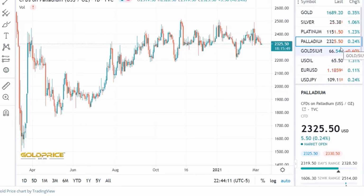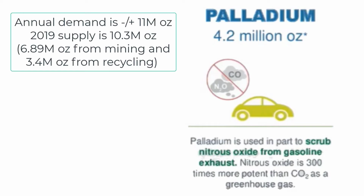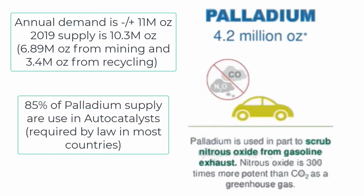The reason Palladium is trading at such a high price is mainly due to supply and demand. Right now the main demand for Palladium is in gasoline cars. Basically, Palladium is used for catalytic converters for gasoline cars, so that it makes the gasoline cars more environmentally friendly. It reduces the carbon emissions.